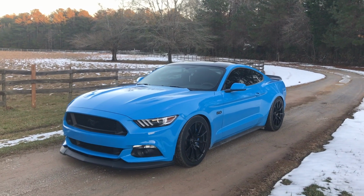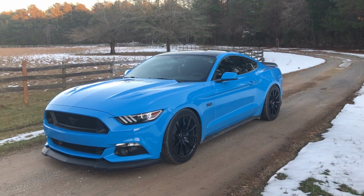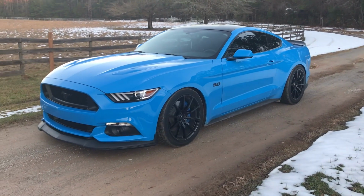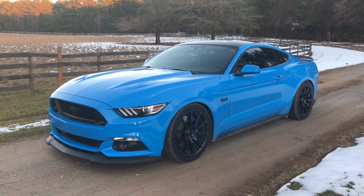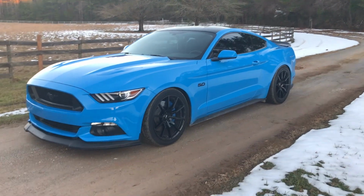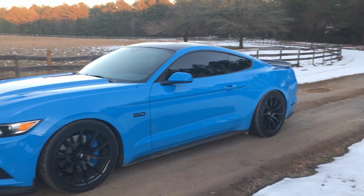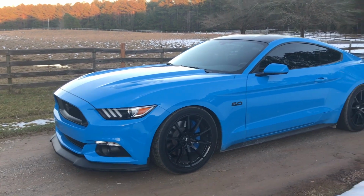Alright, number 2 is going to have to be lowering springs or coilovers or air ride, however you go. I've had springs on all my Mustangs. I've had Airlift on one of them. It wasn't necessarily for me, but I did have fun while I had it. But pretty much every year model Mustang ever comes super high from the factory, with a ton of wheel gap, and they just look so much better lowered or slammed, or even if it's just a little bit lower.